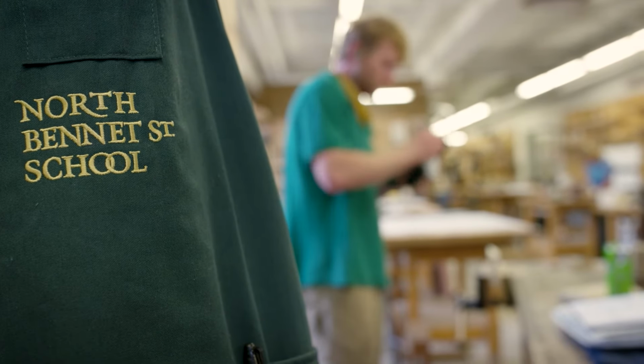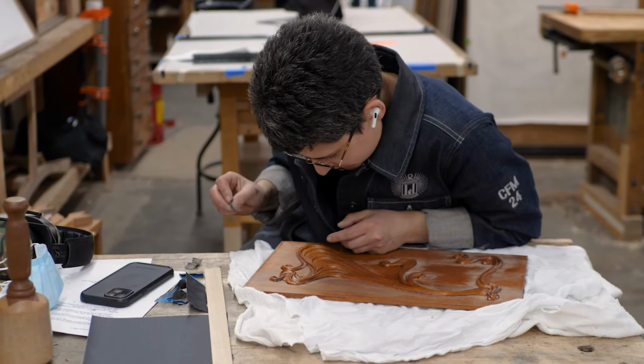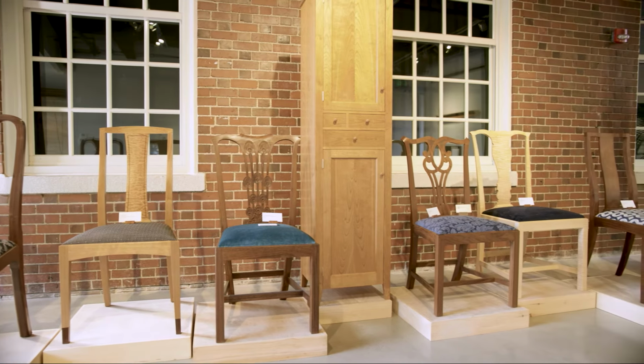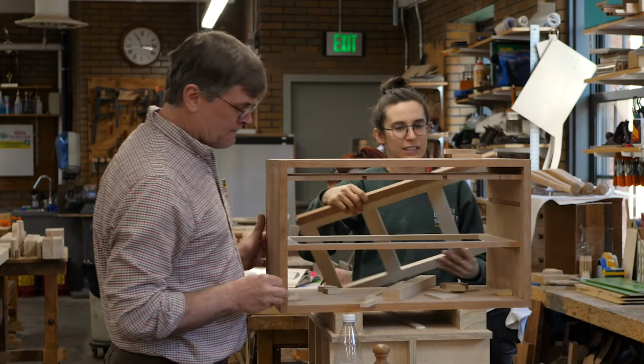Well, I think North Bennet Street has an unbelievable reputation and history. I think our students are certainly sought after. Most of our graduates go into custom cabinet shops or start their own business. Our students are totally prepared to go out into the world of woodworking when they graduate.